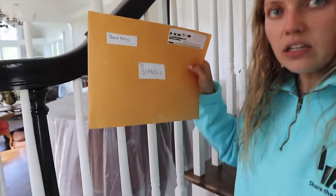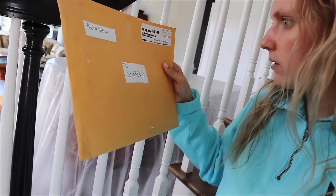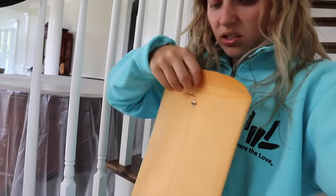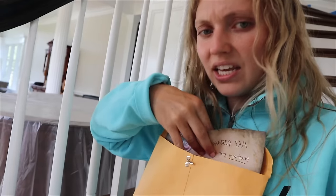Okay, let's see what it was after. It was after this thing. What is this thing? It just kind of looks like mail, like fan mail. Is it fan mail? It says to the Sharers, so it's to me, to the Sharers. So let's open this up and see what could be inside. Let's see, why was it after this? And it kind of looks like he ate it or like he messed with it.